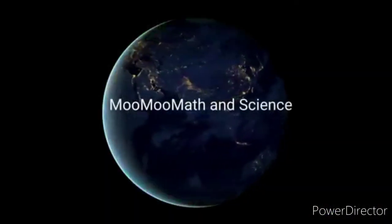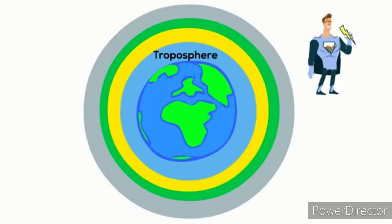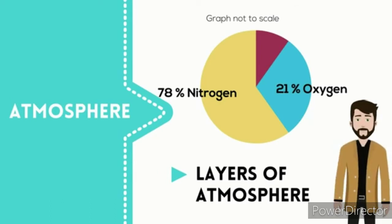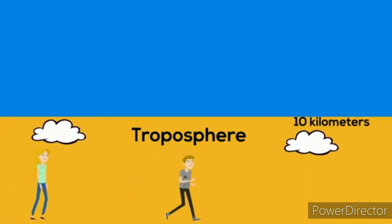Welcome to Moo Math and Science and the layers of the atmosphere, along with the temperature and atmospheric pressure. The troposphere is composed of 78% nitrogen, 21% oxygen, and 1% other gases, including argon. It is a layer where we live, and it's a layer in which weather occurs.